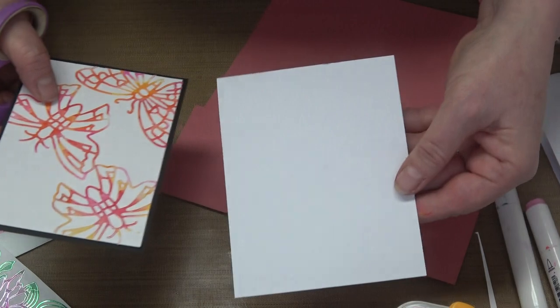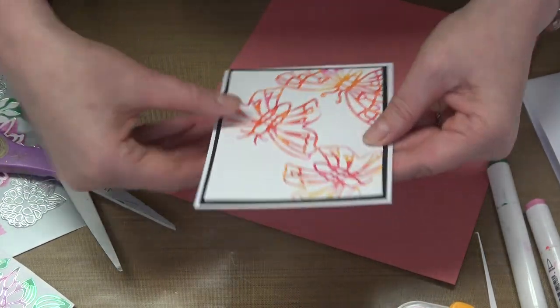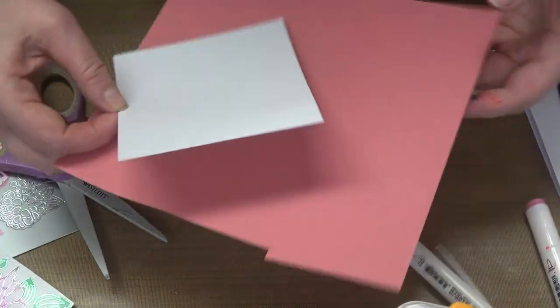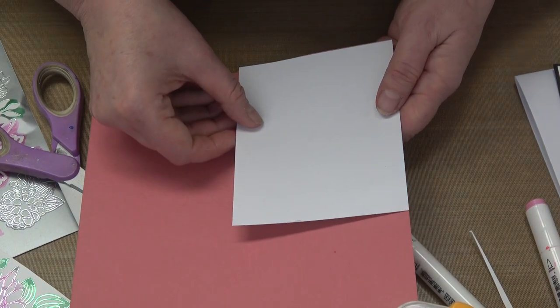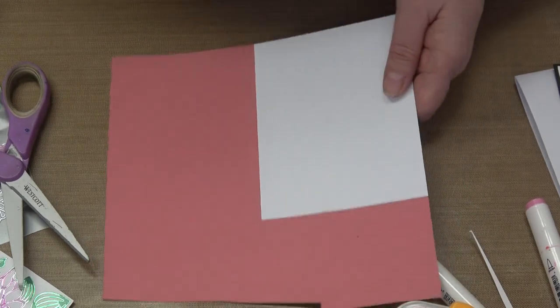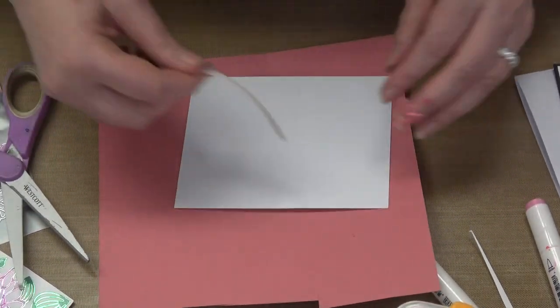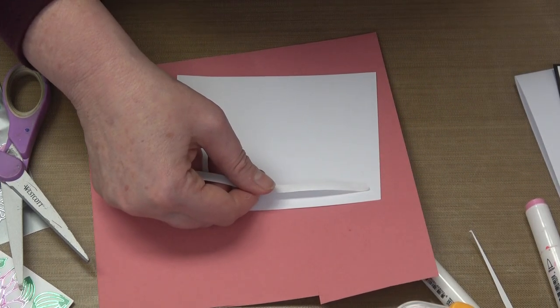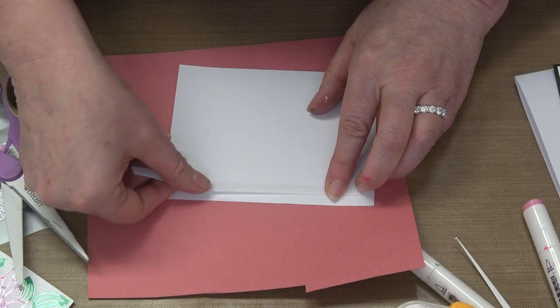Then I've got my card for, oh, look at how perfect this is gonna be. Only I think I'm gonna do this one in this color. This comes with the easel cards. It's the top piece to the easel card. That little butterfly guy is wanting to stick to me, hello. There we go. So I'm gonna get this down.